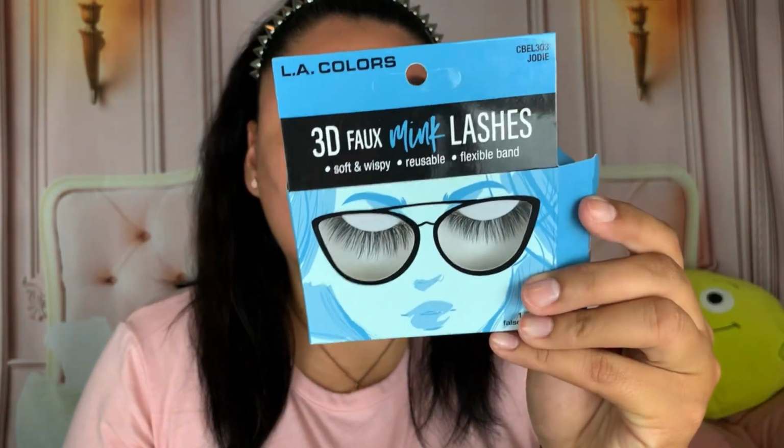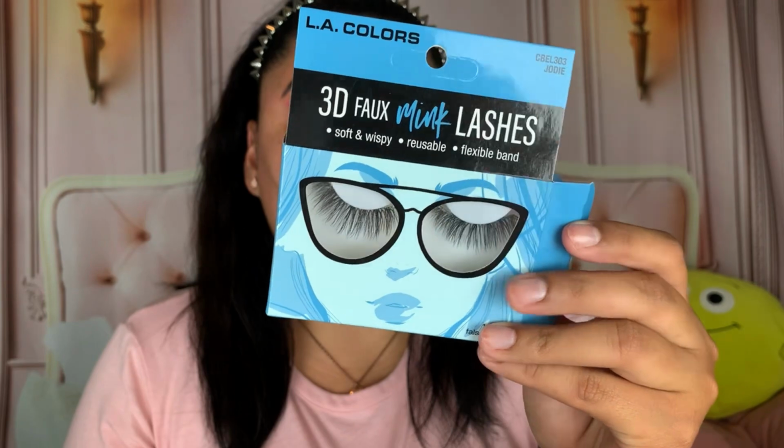For false lashes, I'm going to go ahead and throw on the Ellie Colors 3D Faux Mink lashes, and these are in the style Jodie. These are so cute. I haven't worn them in a long time, so I'm going to go ahead and throw these on. Right, those are the lashes. They're definitely very extra, but really nice and super easy to throw on.